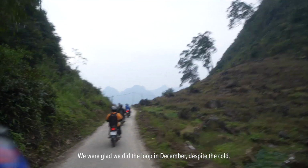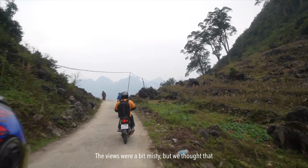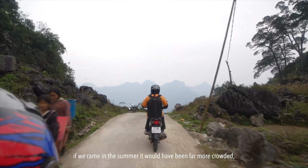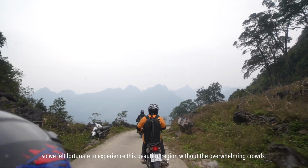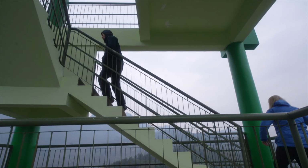We were glad we did the loop in December, despite the cold. The views were a bit misty, but we thought that if we came in the summer, it would have been far more crowded. So we felt fortunate to experience this beautiful region without the overwhelming crowds.